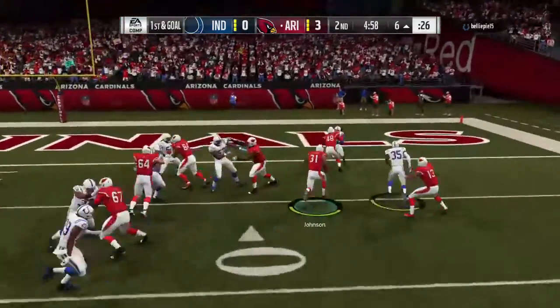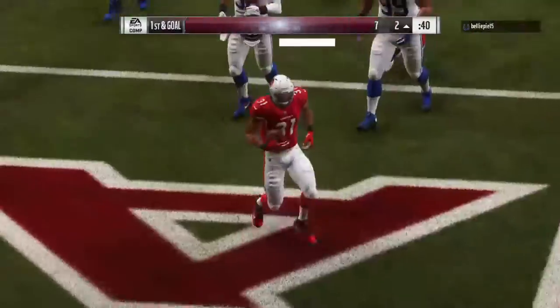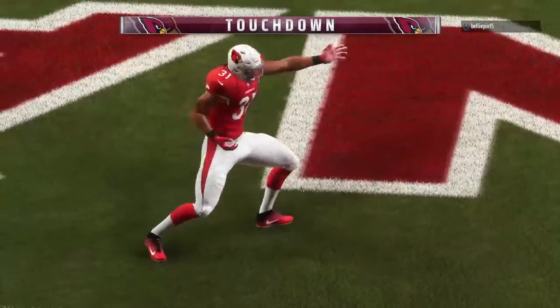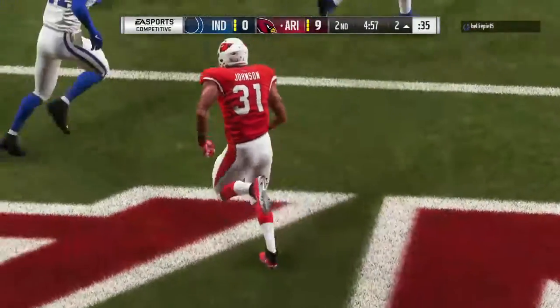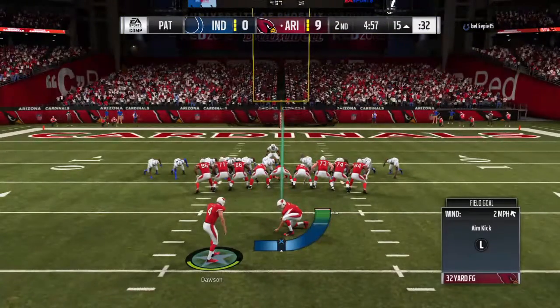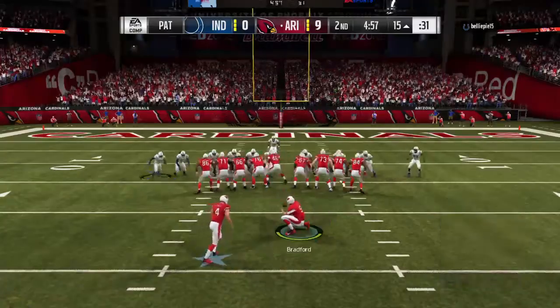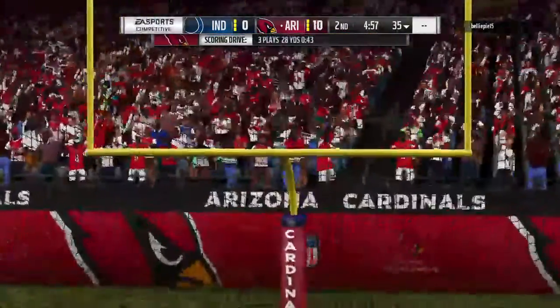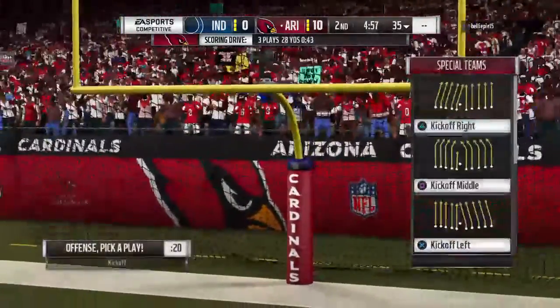They'll try and run for it on first and goal. And he'll take this one in for the Arizona touchdown. David Johnson, a 6-yard touchdown run. And the Cardinals will extend their lead. Dawson able to connect on the extra point. And the lead grows to 10-0.